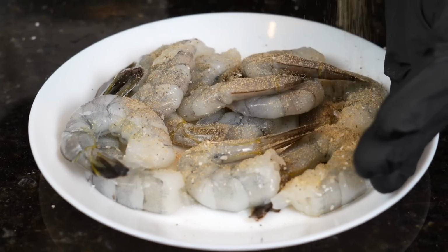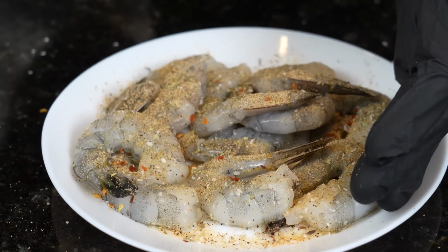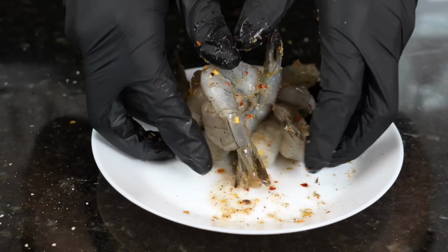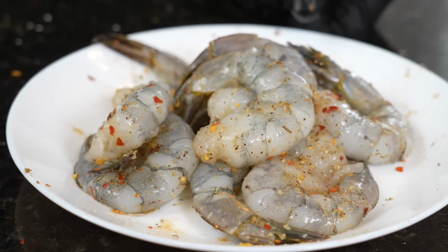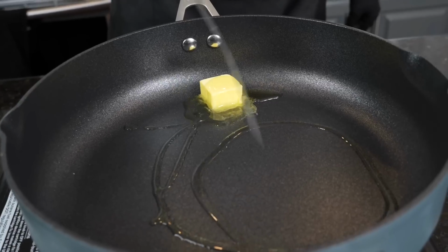If you have an all-purpose seasoning that you already use that you like, by all means, you can use that. Just keep in mind that mine is low sodium, so if you see me being a little heavy-handed, just keep that in mind as you're seasoning your chicken. We're going down with the same seasoning blend on the shrimp. Make sure that they're evenly coated, set those aside, and now, my friends, it's time to get to cooking.